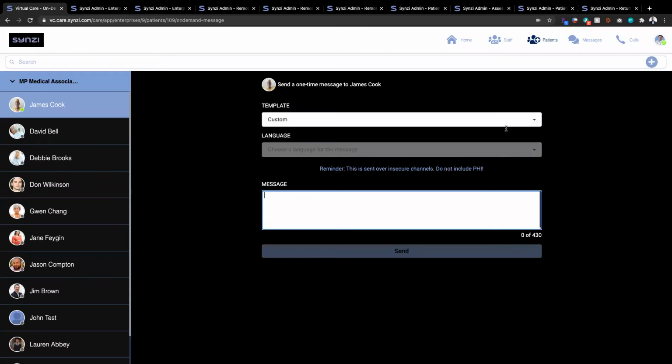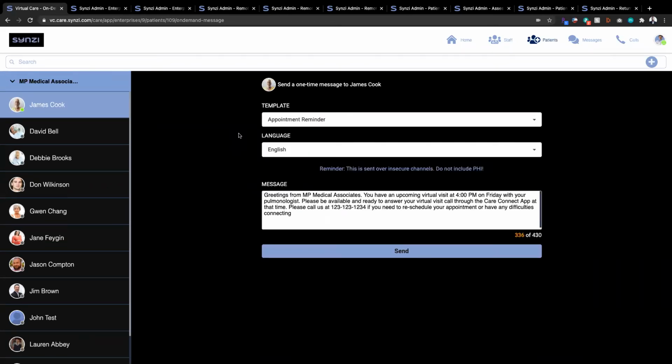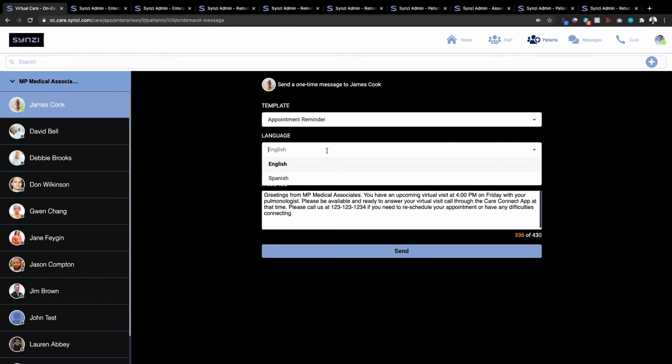So if I needed to send out a non-PHI type of message, or maybe to a patient that's just on a flip phone, I could do that directly from here and send out a text or email, all dependent upon the patient's preference. And I can free type a message, or I could choose from a pre-saved template as well. Another common use case on the patient side for on-demand messages is appointment reminders. We have a lot of clients that cut down their no-show rates by sending either automated appointment reminders or just on-demand appointment reminders. And then I can also have those appointment reminders already pre-translated into a specific language.